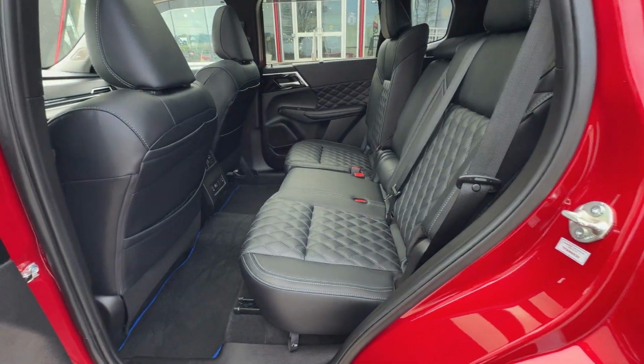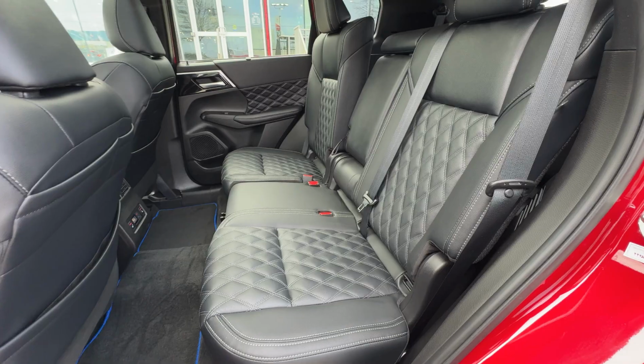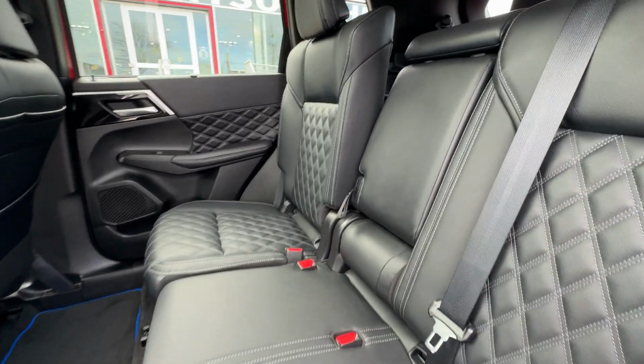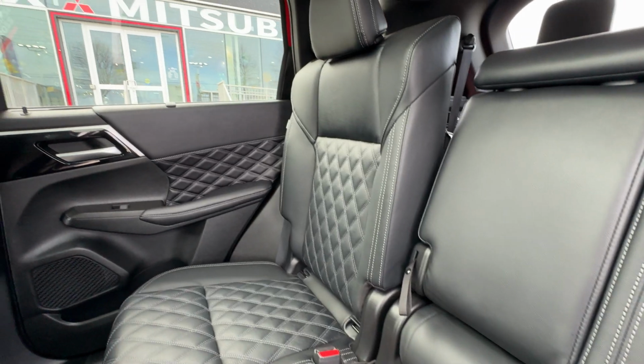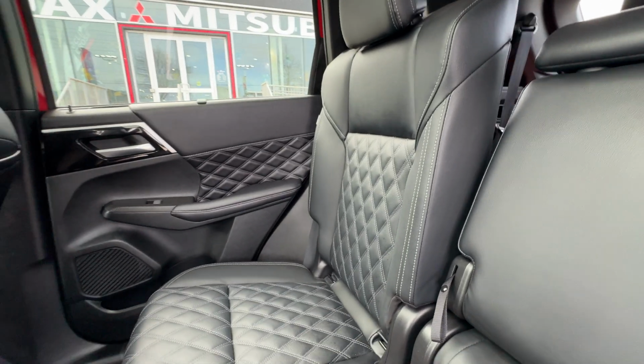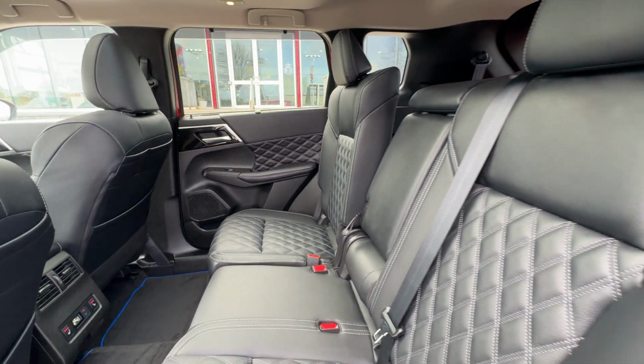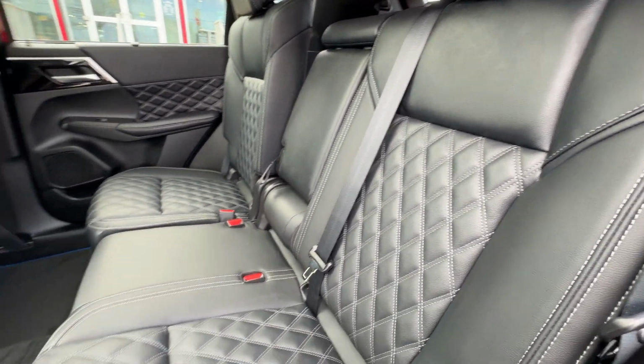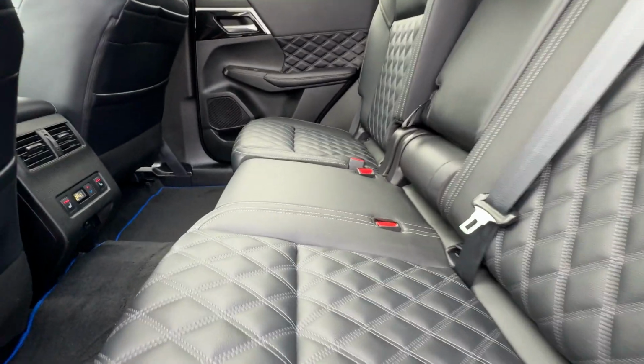So, having a look here, take a look at this quilted leather. Really, really nice looking. We've got a center armrest built in. You can see that they are reclining rear seats. That one's sitting up very erect. I don't know who would sit like that. Good posture on that one for sure. But you can lean these back quite nicely. There's no rips, tears, stains, or burns or anything back here.